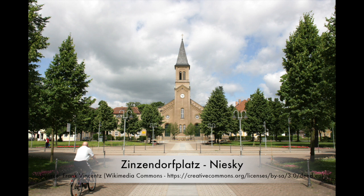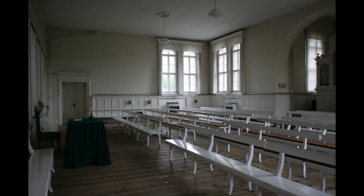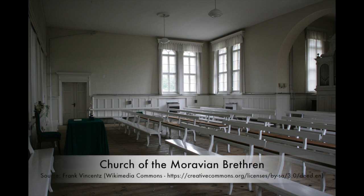And there we find a church building that belongs to the Evangelical Lutheran Church of Germany. But that's not the building we are going to look at today. The building we are going to look at is just next to it, and it doesn't really look like a church from outside. But if you look inside, you will realize that it is a specific church setting that the Moravians established.